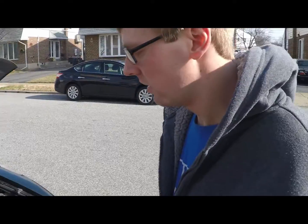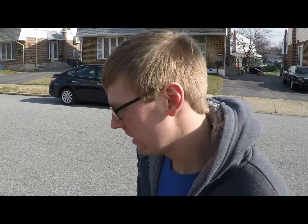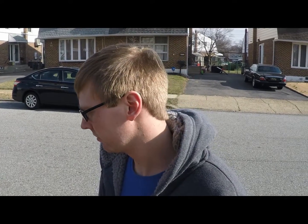So I'm estimating this motor has somewhere around maybe five. What are you doing? Turn it a little bit to me. There you go. All right. So I estimate this thing has maybe somewhere around 500 horsepower at the flywheel. We can't confirm that yet, though, because I don't have a dyno or anything. But yeah, so let's go have some fun.